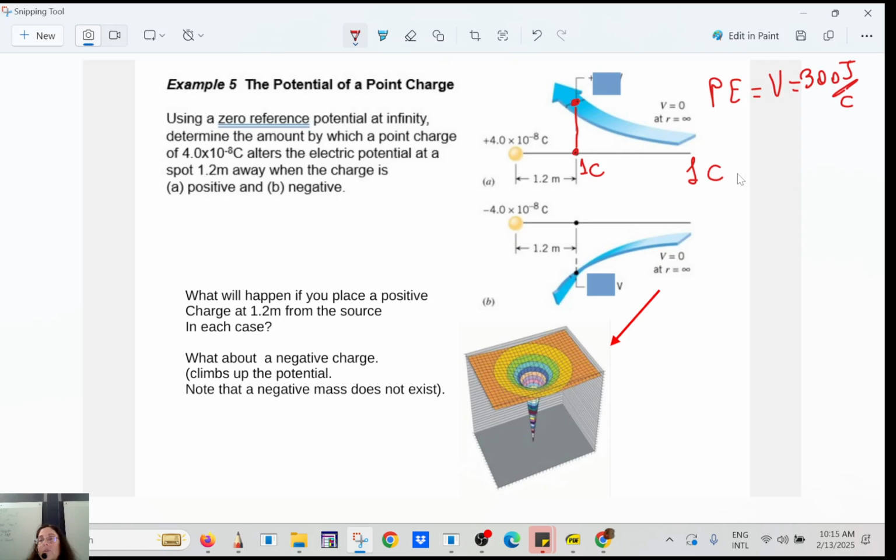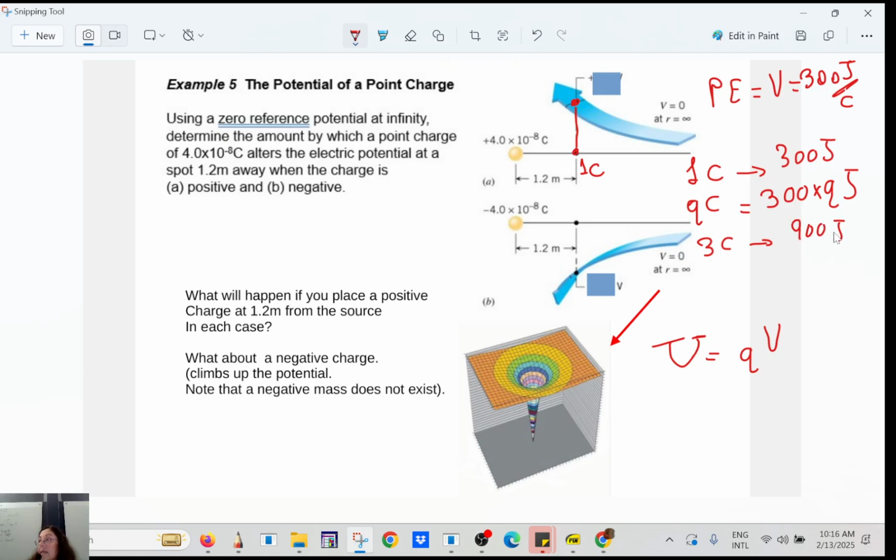So 1 coulomb will have an energy of 300 joule. So if you have, for example, Q, 3 coulomb, 5 coulomb, it's going to have 300 times 3, let's say, or times Q, joule. Is that clear? So we have potential energy relative to infinity is just QV, because this is the potential energy relative to infinity for 1 coulomb. So if you have 3 coulomb, what's going to be the potential energy? 900 joule. If you have one electron, the energy will be 300 eV.